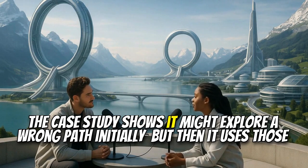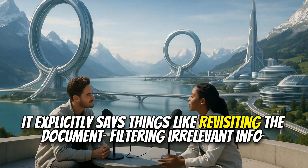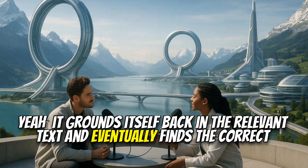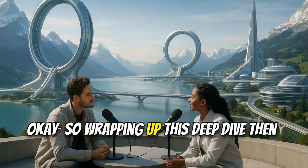The case study shows it might explore a wrong path initially, but then it uses those behaviors RL amplified, like verification and backtracking. It explicitly says things like revisiting the document, filtering irrelevant info, questioning previous steps. Ah, so it uses self-correction. Yeah, it grounds itself back in the relevant text and eventually finds the correct answer. It's a clear example of how those enhanced reasoning behaviors helped it succeed where the others failed due to the complexity and length.